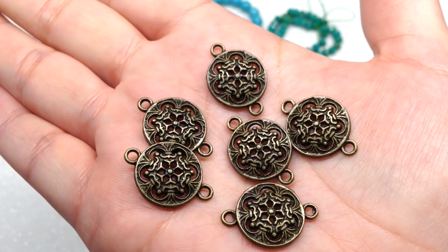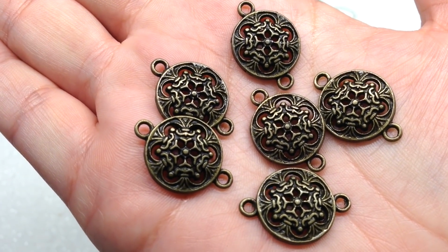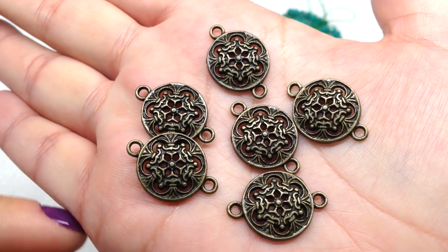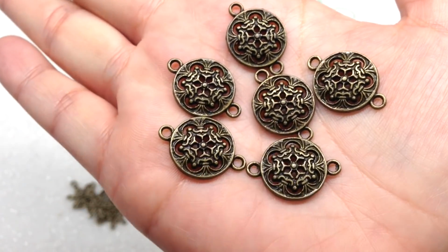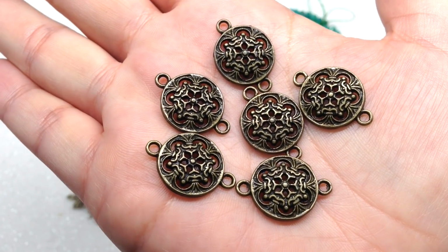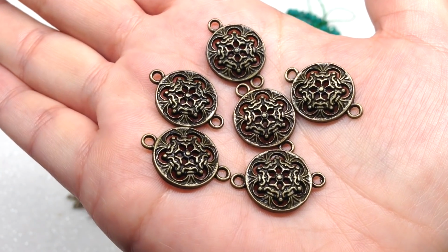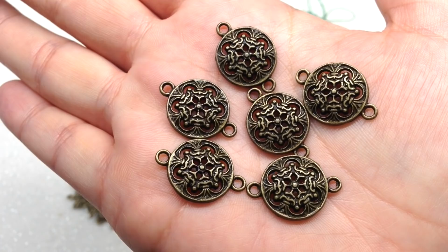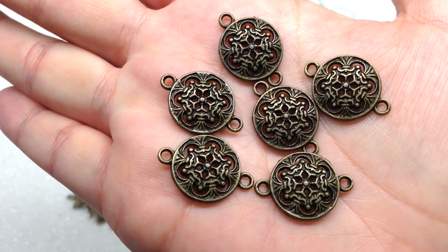And then here's what bag number 9 contained. These are 6 pieces of 22.5 by 16 millimeter snowflake round links. And we've gotten these in a silver color before, and I used them quite a bit. I think I might even still have a couple left. I love getting links. These are so cute. They do look like they have a snowflake design, but like everything else in this collection, I really do appreciate how they don't scream snowflake. So you don't have to just use them in that way. You could if you wanted to, but they're also just a really pretty geometric design.